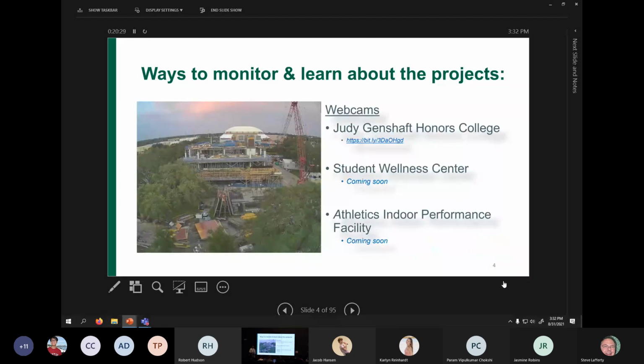So we've got a number of ways that you can engage while you're not here. And we'll post this and share this presentation with you later, so you don't need to write down all the websites and stuff like that. But each one of these projects will have a webcam. And you've got a view like this that you can look in and watch the construction going on day by day. You can share it with your family, your friends, and stuff like that. We'll have one for the Wellness Center. They were trying to get it up for us today, but they just didn't quite get there, but it'll be up in a couple days.